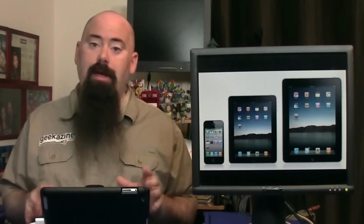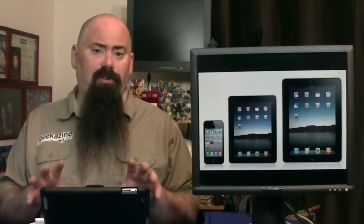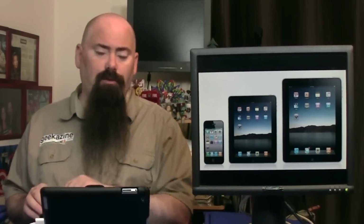Now, it's also going to compete with the Kindle. It's going to compete with the Nook, so we're probably going to see some pretty competitive prices, but it will not be anywhere towards $250 unless they knock out some features. And they're not going to knock out features of this iPad mini. I wouldn't be surprised if the iPad mini also costs $500. So just because it's smaller doesn't mean it's going to cost less.